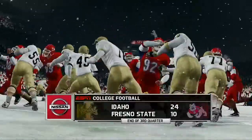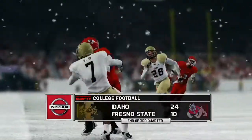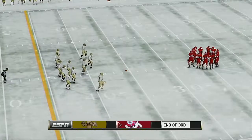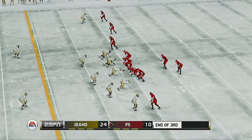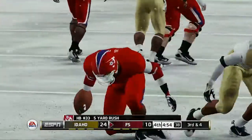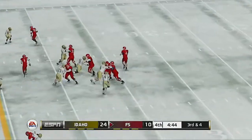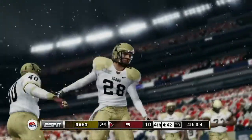A quarter to go, and can they pull the upset? 24-10, Idaho. In this very pivotal fourth quarter. Up the middle for a nice gain. Under heavy pressure, and he just gets rid of it. Three plays and no first down, and now it's decision time for this offense.